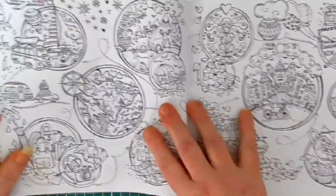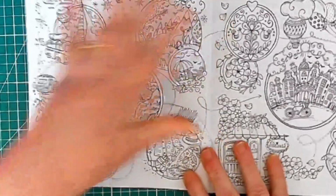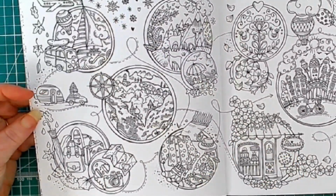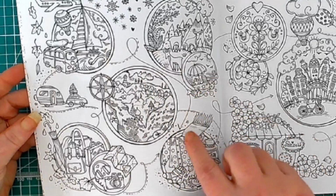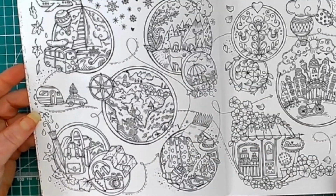And I love these little circles. They're just wonderful. I don't know where it starts, but there's all sorts of little mappy areas here. And of course the start of the bus and the start of the route. It's so cute.